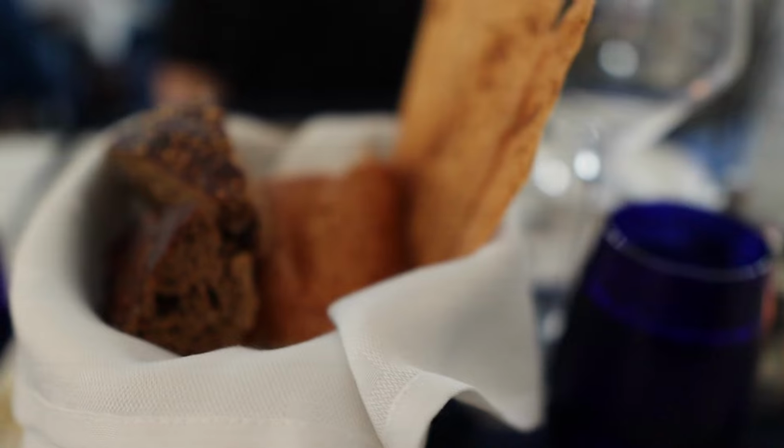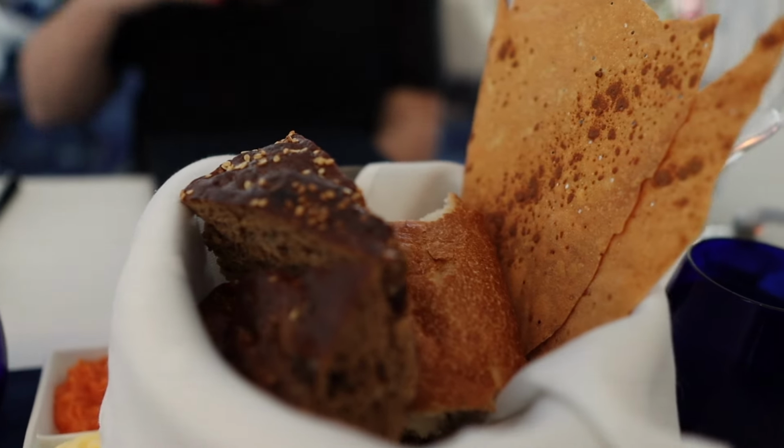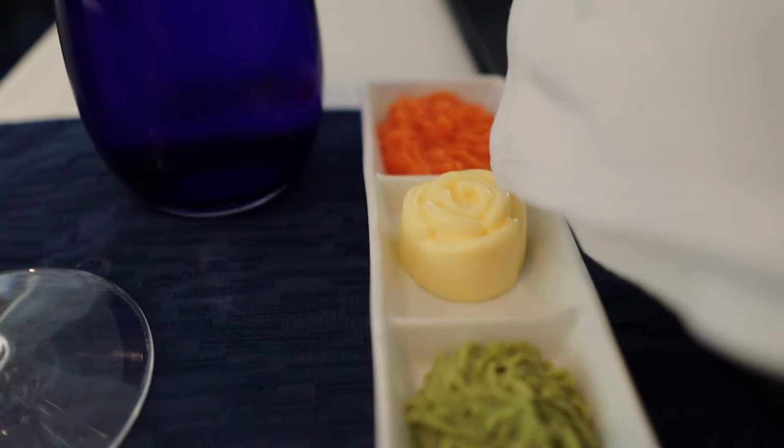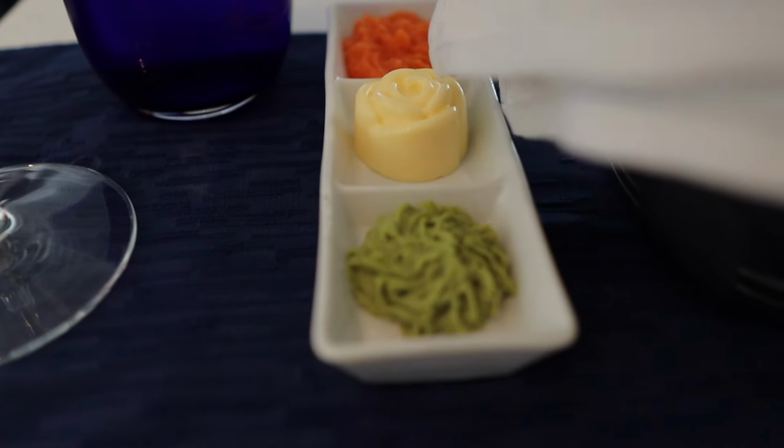So one of my most favorite things about sailing on Celebrity is the pastry and the bread. So what they brought to us is a beautiful lavash. We have a baguette and a brown multi-grain bread that had like pumpkin seeds, and it looks amazing. Now what about the butter? I was going to say, we've got a healthy carrot butter, and then a traditional, and then more of a pea butter. Pea with Parmesan. Pea with Parmesan butter.